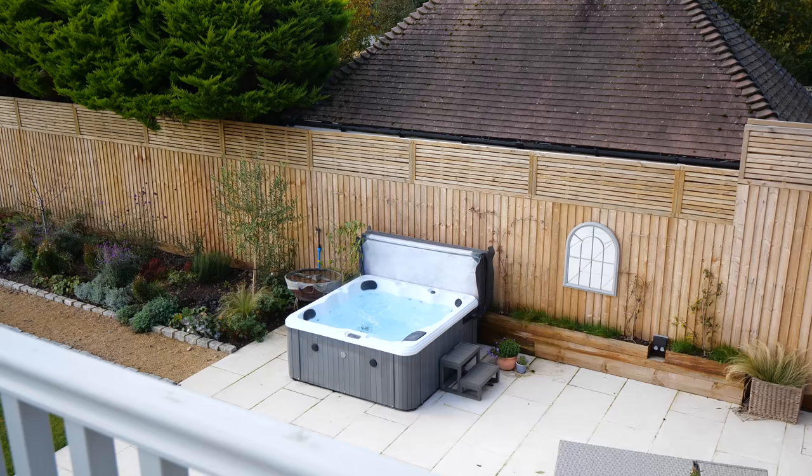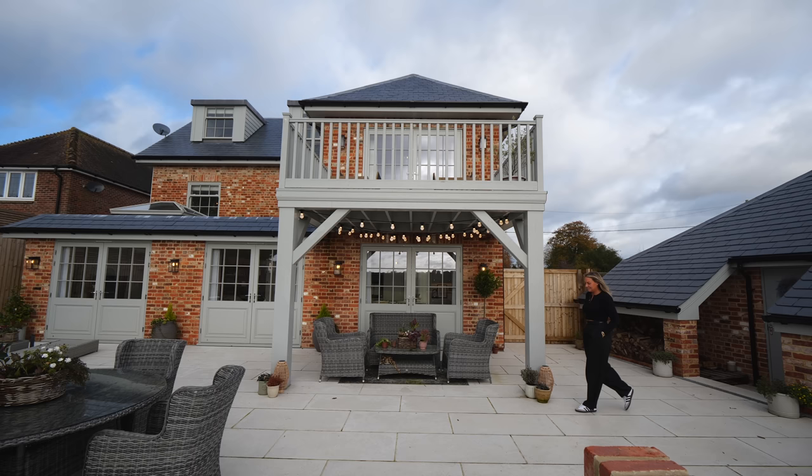Should we check it out? Yeah, let's do that. So if I was going to renovate another property, which hopefully I will, I think I would have a little bit more patience. Living outside really put the pressure on. And also the wedding, we had deadlines that we needed to be in by. So if I was going to do it again, I'd give myself a lot more time and be a lot more patient with the build.